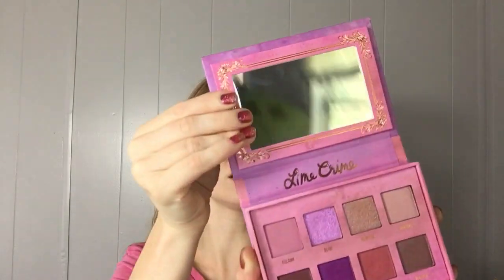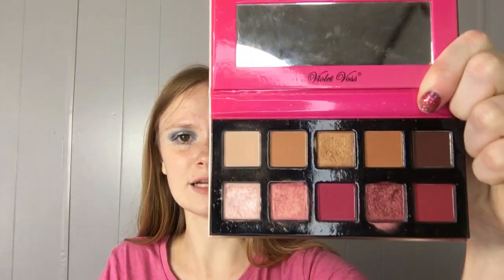Next I have the Lime Crime Venus 3, which is my pinks. Of course, I love pinks. I think this is the only Lime Crime palette that I own. I'm pretty sure. Next is Violet Voss Berry Burst, and this is the palette I like to travel with. It's tiny. You can fit it in a makeup bag, no problem. It's great. You get neutrals and you get very warm tone colors. I think this is a great palette, especially for traveling. It's my go-to travel palette.